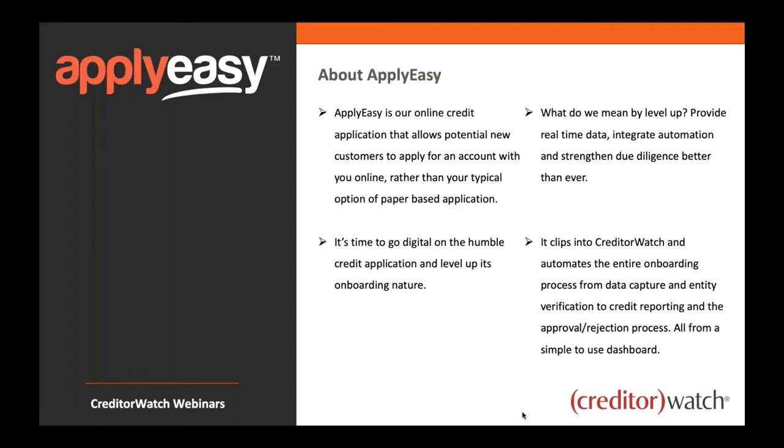So a little bit about ApplyEasy. Obviously won't go into all of these details, but because we're going to touch on it quite a bit, and you're going to get a demonstration, it's good for you to have at the end of the webinar itself. So it's an online credit application. It allows new customers to apply for an account with you. We're automating a lot of the information. We're verifying them in real time. It's giving them a digital experience first and foremost. You're able to utilize real-time data.